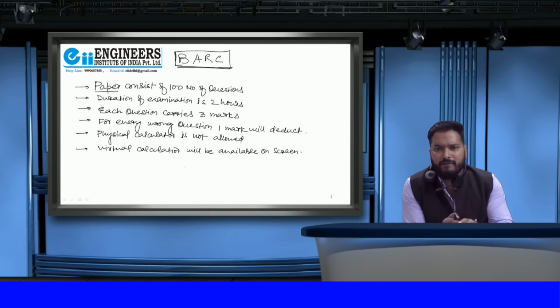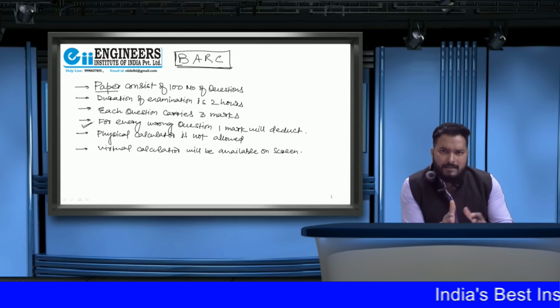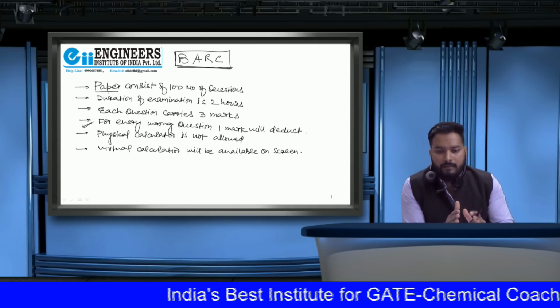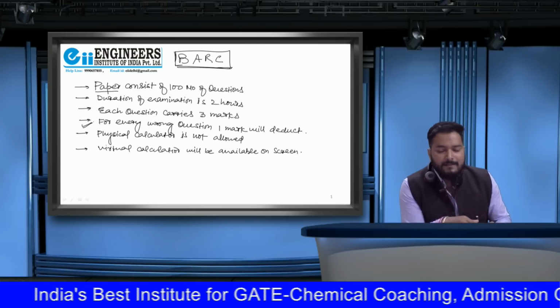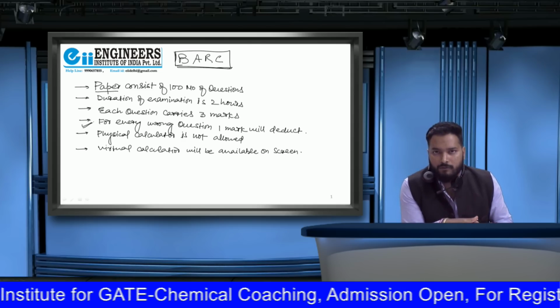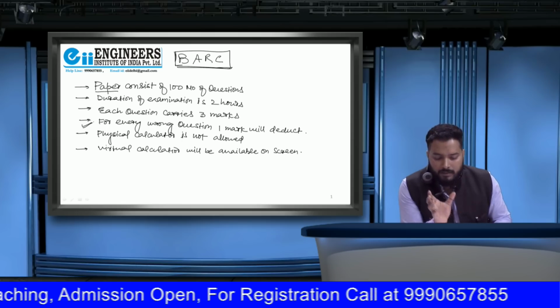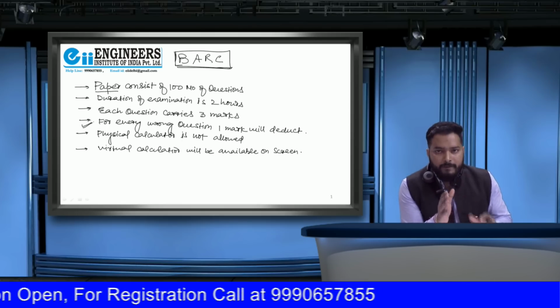170 or 175 marks out of 300 marks. Each question consists of 3 marks, and there will be negative marking also; for every wrong question 1 mark will be deducted. So the total marks is 300, and out of 300 we should gain about 180 marks, otherwise we will not be able to qualify the cutoff, the minimum marks. In that condition we have to follow some procedure.